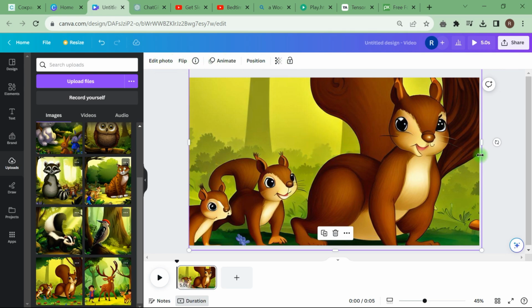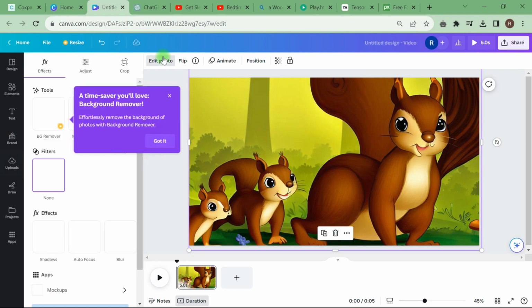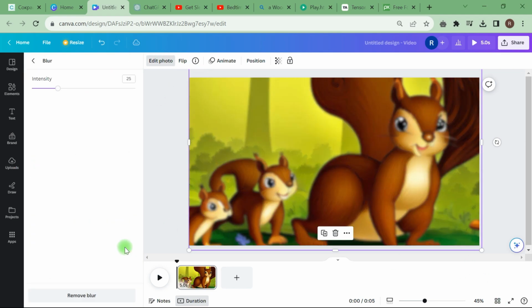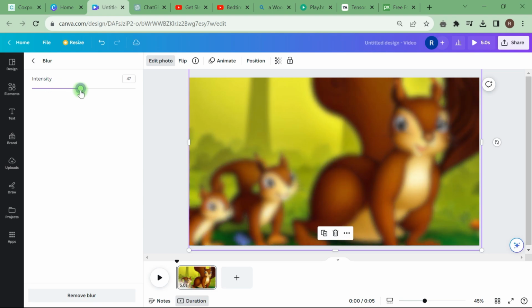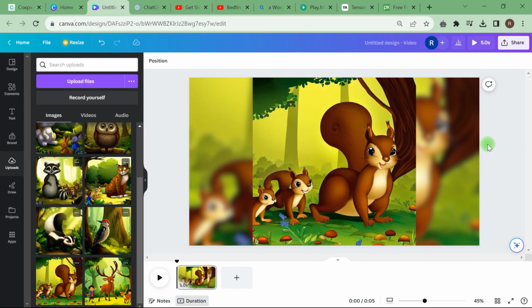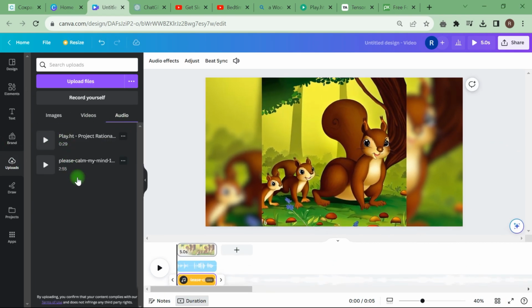Click on the picture to maximize it to something like this. Click on the picture once again and then choose Edit Photo. Go to the Effects menu, choose Blur, and set the intensity to 48. Now, import the picture from the Uploads again. Adjust it to the center of the frame as shown. Do this for each picture and its associated sound.